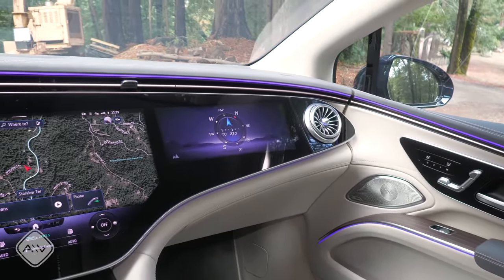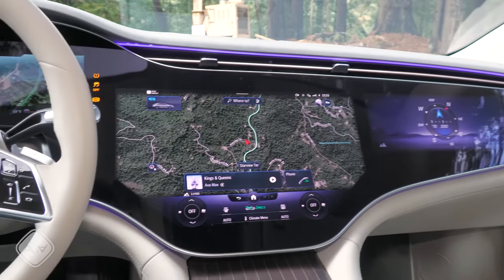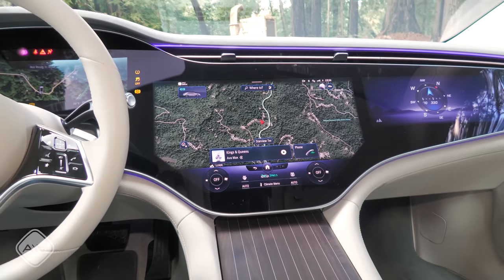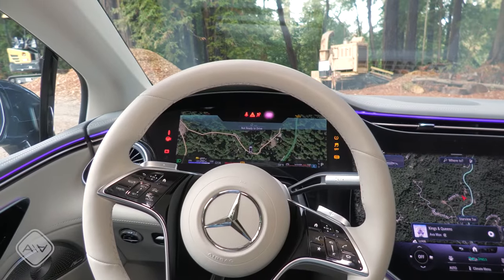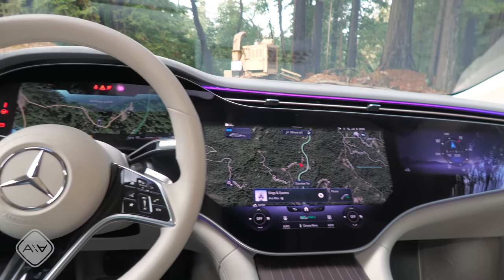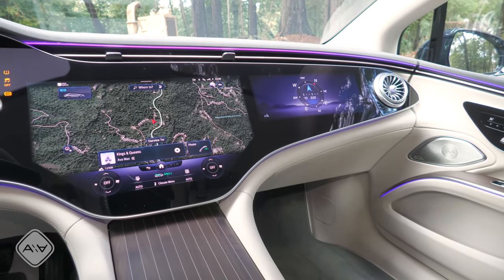That's a 12.3-inch LCD. Air vents around there, lots of ambient lighting. And then the dashboard is dominated by this absolutely enormous, nearly 18-inch LCD in the middle. Then over here on the driver's side, we have a 12.3-inch LCD instrument cluster. And you'll see that all three of these displays can be displaying the moving map display with satellite imagery. There's a ton of onboard processing power.